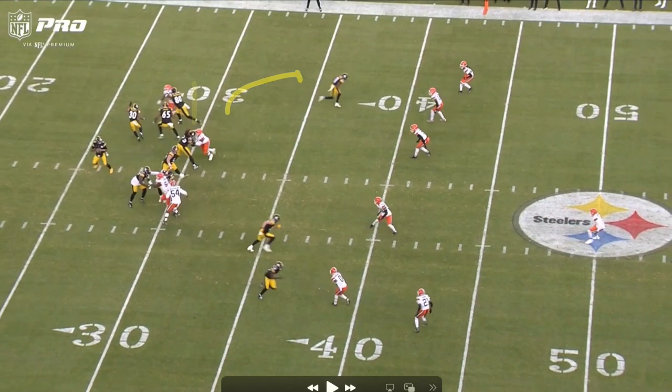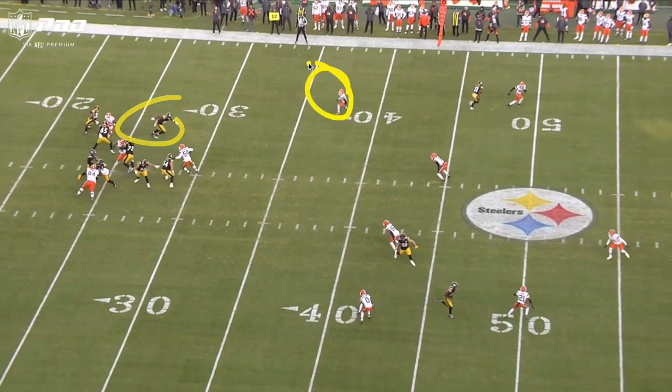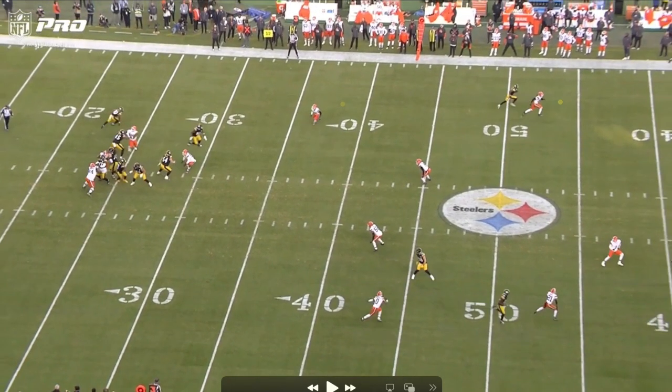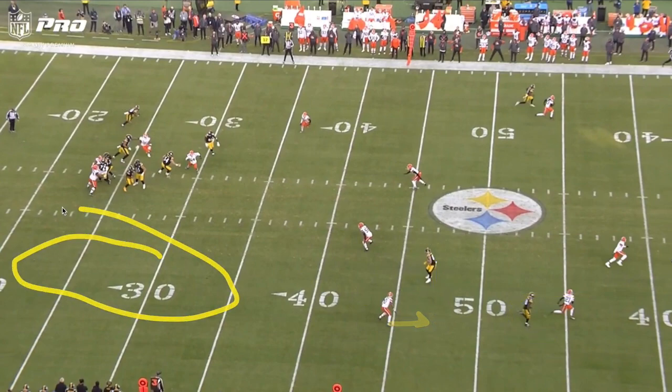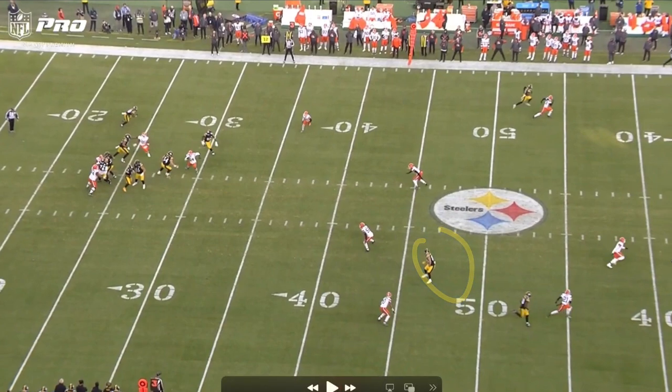The problem is, once these guys release, this corner has to pay attention. So if someone was running an intermediate route behind Van Jefferson, then you'd get a gap to throw to. On this side, Mike Williams is clearing out. Freiermuth is running a corner, but Newsome can completely come up and undercut that corner because there's no eligible receiver anywhere over here. So that would be my one critique with this play design, is that it doesn't really set up for Freiermuth to have a chance to get open behind the defense.